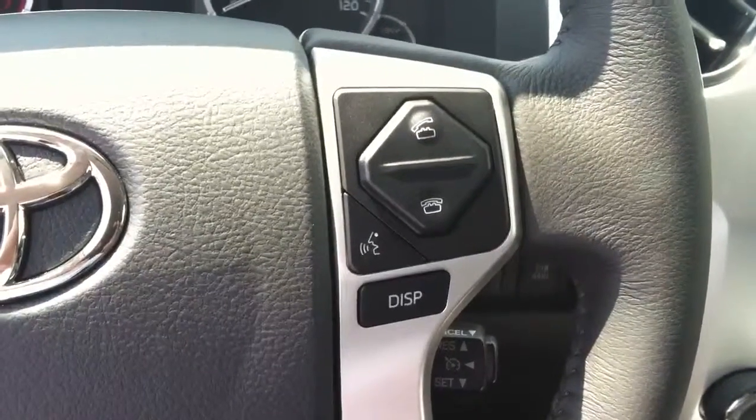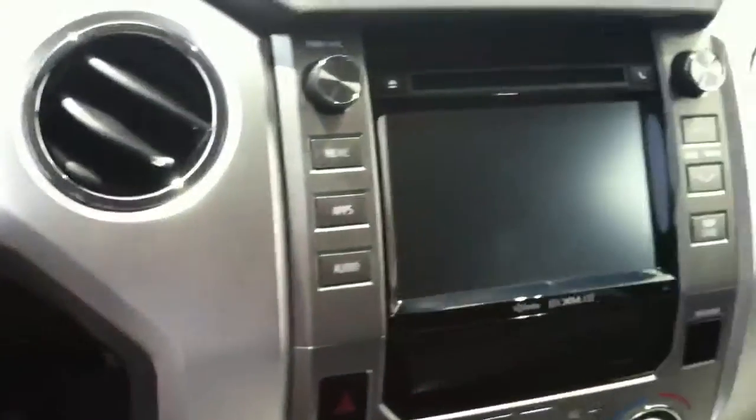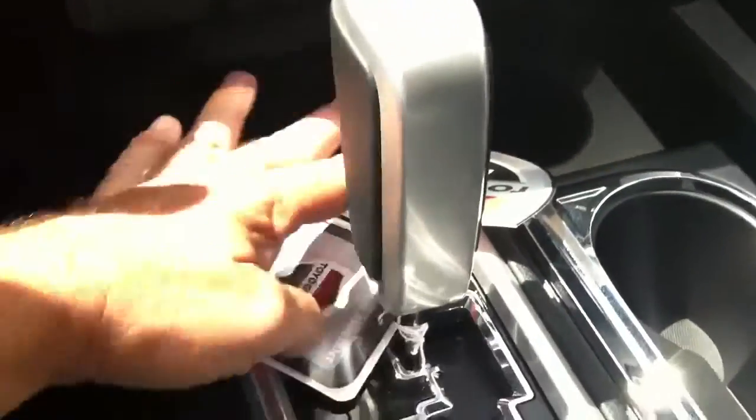Bluetooth, cruise control, display module. Everything you could possibly need on your steering wheel. Here's where your navigation and backup camera is located. You also have Toyota Guard Elite on this one.